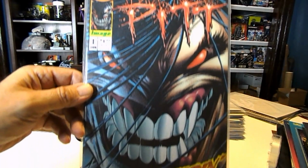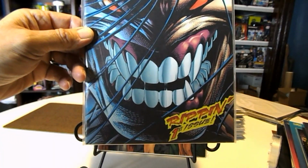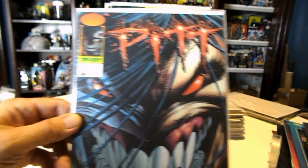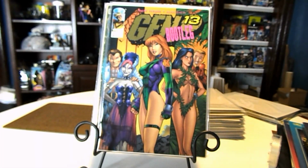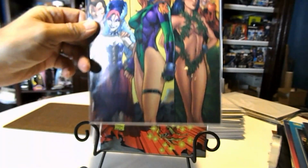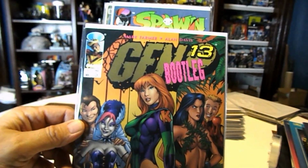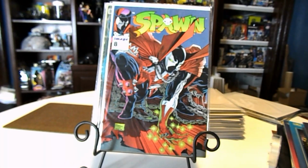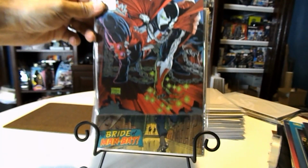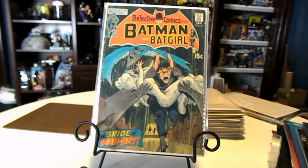Pitt number 1. Kind of reminds me of that Jim Lee Joker cover that just came out for Justice League not long ago. Gen 13 Bootleg number 1. Spawn number 8. And now, the ones that I actually paid a little more than $1 for.